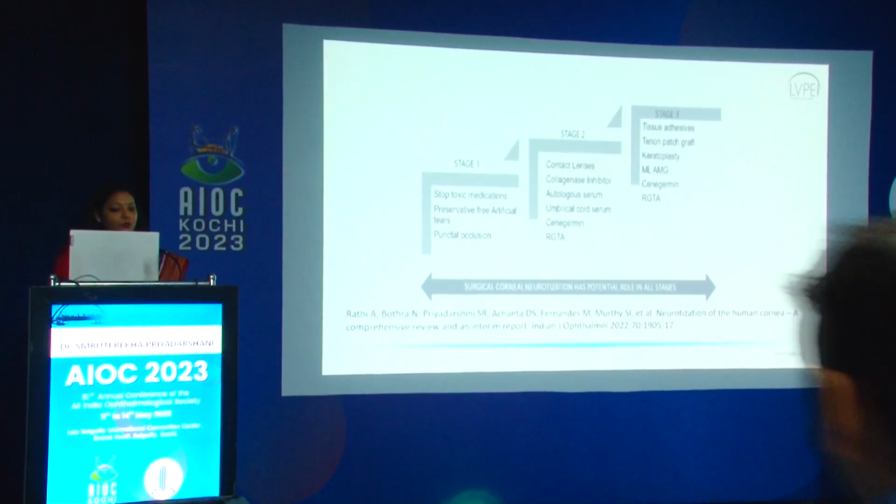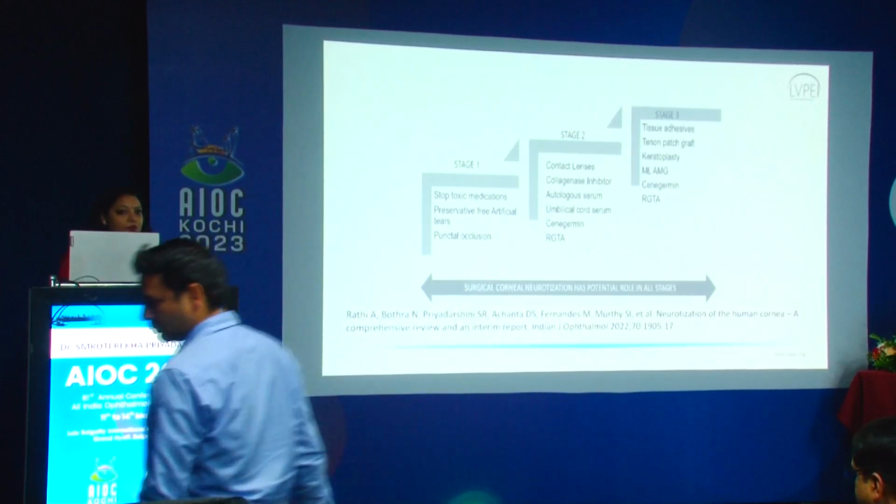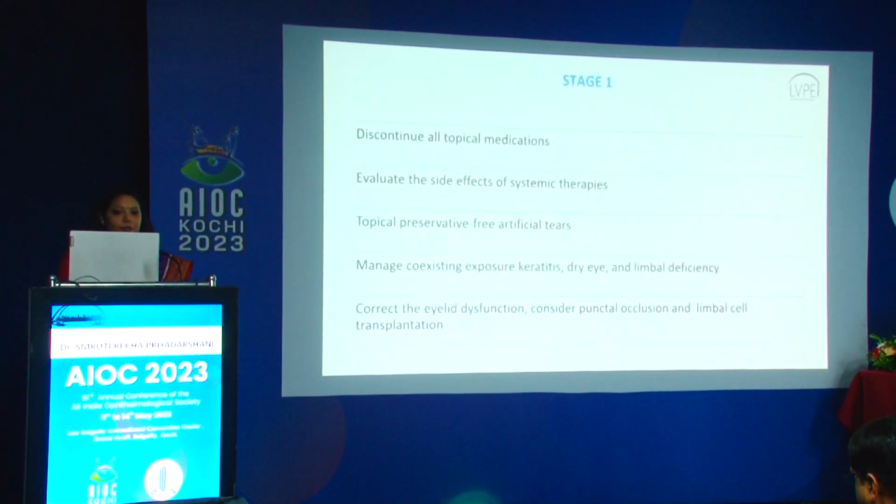The treatment goes in a step-ladder pattern in stages 1, 2, and 3. In stage 1, the treatment mostly includes discontinuation of all topical medications which we think are causing neurotrophic changes or sensory nerve deficit, and evaluating the side effects of systemic therapies. Topical preservative-free artificial tears, even though not very widely used, we should prescribe in these cases.